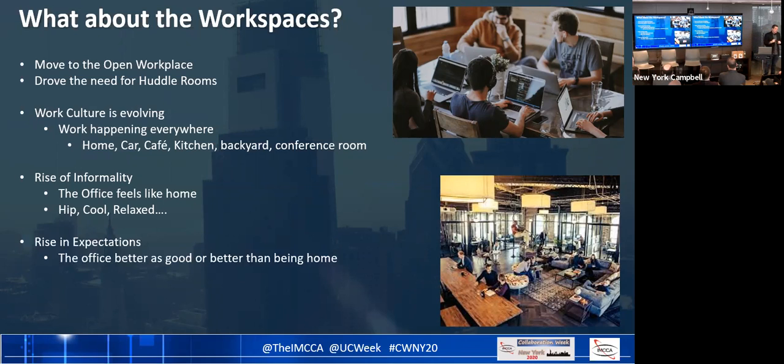And the expectations, I think a few years ago, with the consumerization of IT, it was better to be at home. I think that's really shifting over the last 12, 18 months. And the expectations of the users are that the office is as good or better than being at home.